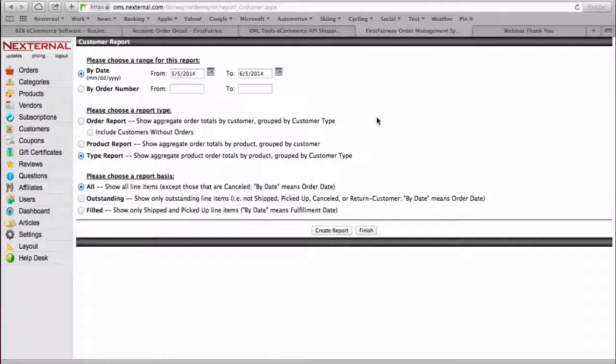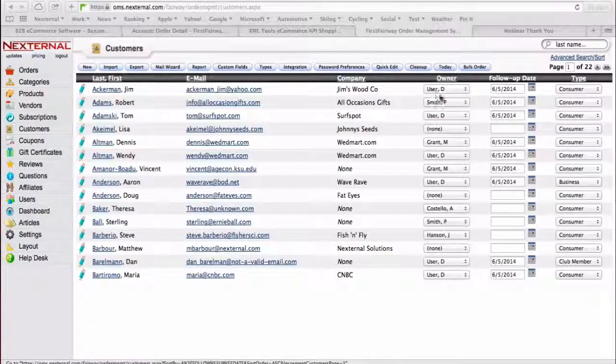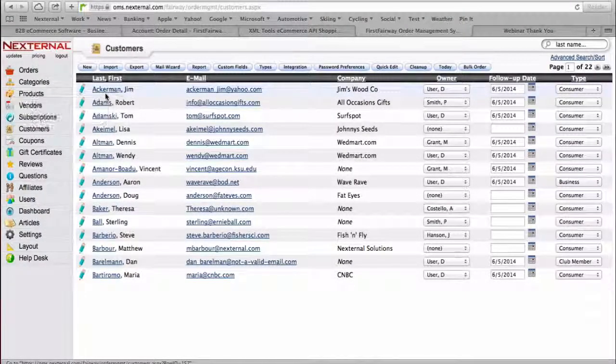Next, let's see here. What sort of CRM capabilities are built into the system? Love that question. From a CRM perspective, you have three options for clients who want to track customer relationship activities right within the system. So if we go back to our customers, this is really great. I can track my customer activities in the system, and I can assign my customers to specific users. So for example, we're logged in as D user, so Jim Ackerman belongs to us.